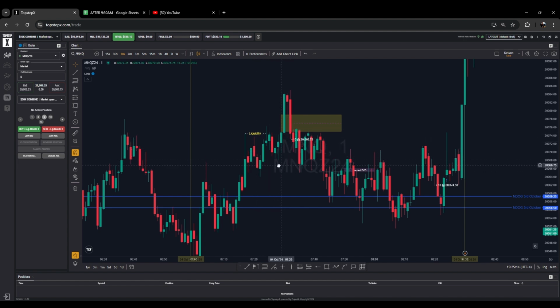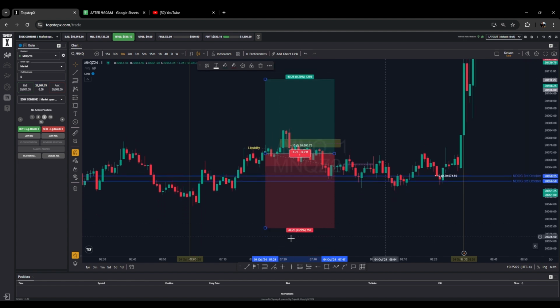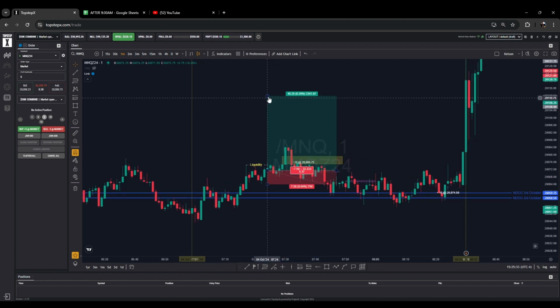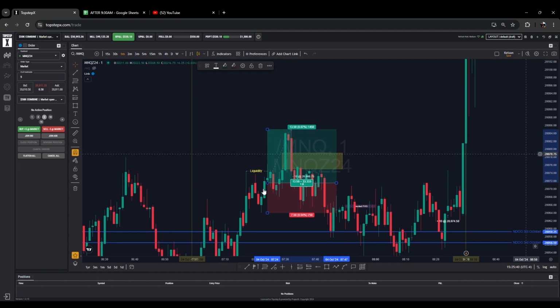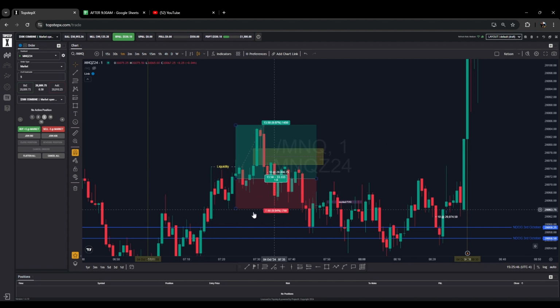If I had taken that trade, let me see, I wouldn't have gotten my 1 to 2 RR, so that is why we normally look for... Yes, I would have gotten it. So let's see if we would have gotten a 1 to 2. No, we wouldn't have gotten our 1 to 2, so that's why we wait for a close above or below to make our trades high probability trades.